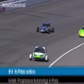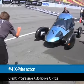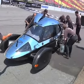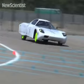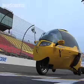At number 4, we have a glimpse of what sustainable driving might one day look like. The Automotive X Prize competition to build a car that averages 100 miles per gallon, or the equivalent in electric power, is in full swing. Over 100 teams originally entered, but now just 12 remain.